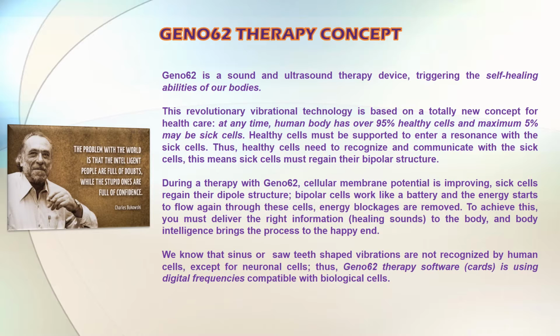So healthy cells must therefore be supported to enter a resonance with the sick cells, and the healthy cells need to recognize and communicate with the sick cells. This means that the sick cells must regain their bipolar structure. And during the therapy with the Geno62, the cellular membrane potential is improving, the sick cells regain their dipole structure again, and bipolar cells are like a battery, and the energy starts to flow again through those cells, and energy blockages are removed.